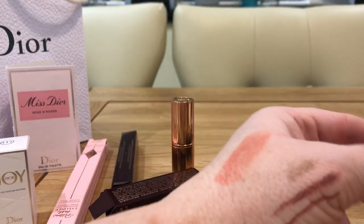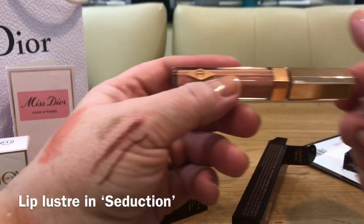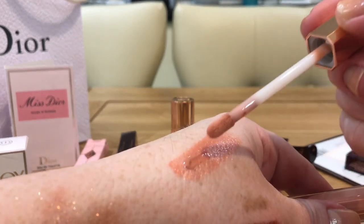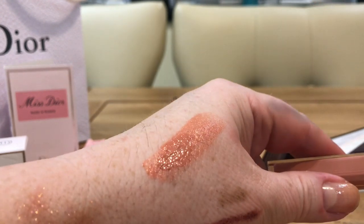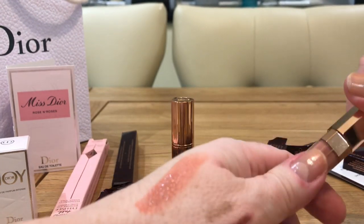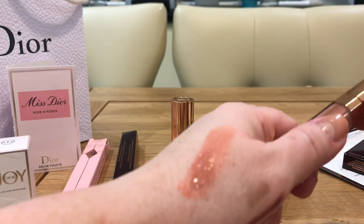And this is called Lustre, but it's basically a lip gloss, and this one is called Seduction. I've got quite a few of those, but this is very nice to go on top. I saw her doing the makeup on Lydia, I can't remember her surname, a singer. She did her makeup in a seductive look, I think, and then she was dialing it up and did an evening look. Absolutely beautiful video. I watched it so many times I can repeat it all, probably about 20 times at least.